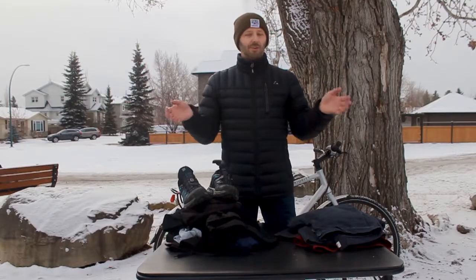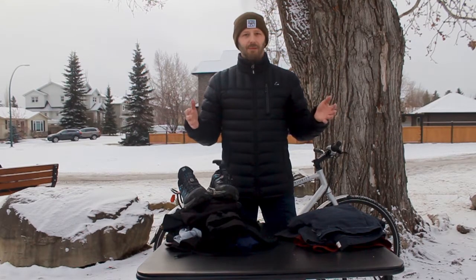What do you wear on your bike commute in the winter? I get this question a lot, and I've had a lot of time to think about it. I've tried lots of different ways, and what I've learned is that dressing for a winter bike commute comes down to two different approaches. Today we'll look at both those approaches, give you the pros and cons, and then you can decide what works best for you.